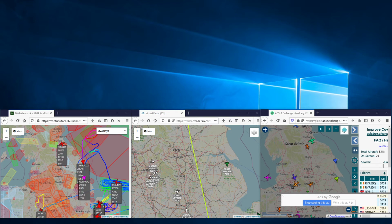Alright, bringing my notes back up now. I only got so many windows. Okay.